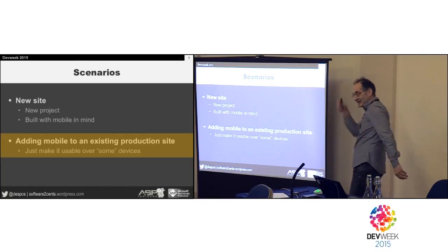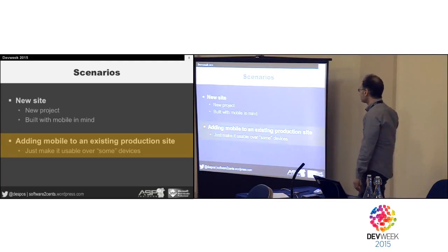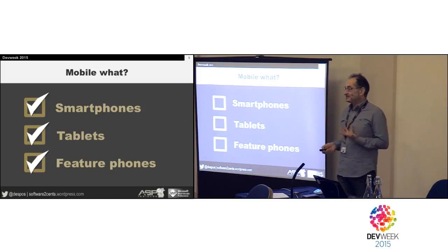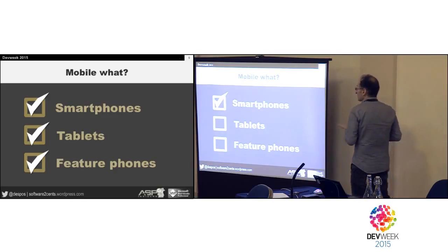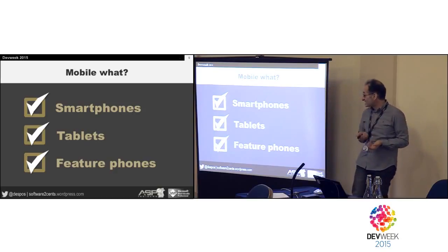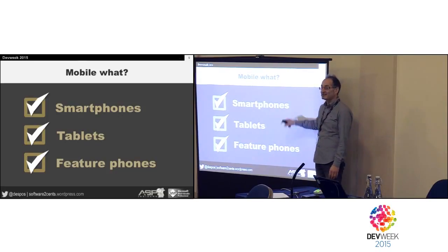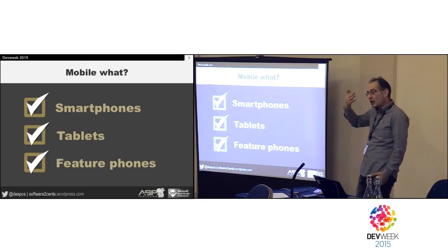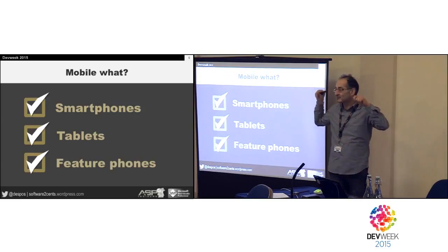Instead of forcing users to explicitly call the mysite.com URL or www.mysite.com/mobile. Mobile sites, okay, mobile what? I told you a moment ago, typically one, maybe two classes of devices. I would limit to smartphones, tablets, and feature phones. Feature phones are anything older than a smartphone. Now, when we say mobile, a mobile site is a site that can be consumed by any device.